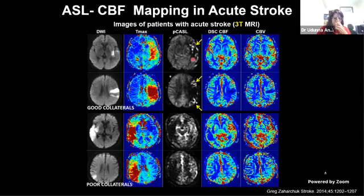Here's an example in stroke. In stroke, the current clinical standard is to do either CT perfusion, so use a CT contrast agent and acquire a blood flow image, or to do dynamic susceptibility contrast enhanced MR, again using an MR contrast agent to acquire a blood flow image. Here, this study is basically demonstrating that ASL provides similar, comparable information to these invasive, contrast-enhanced agent techniques, and provides concordant information to this series of clinical measures. And there are so many other cases, moyamoya disease, Alzheimer's disease. There are a lot of clinical cases where we're now seeing that ASL does have some application in the clinic.